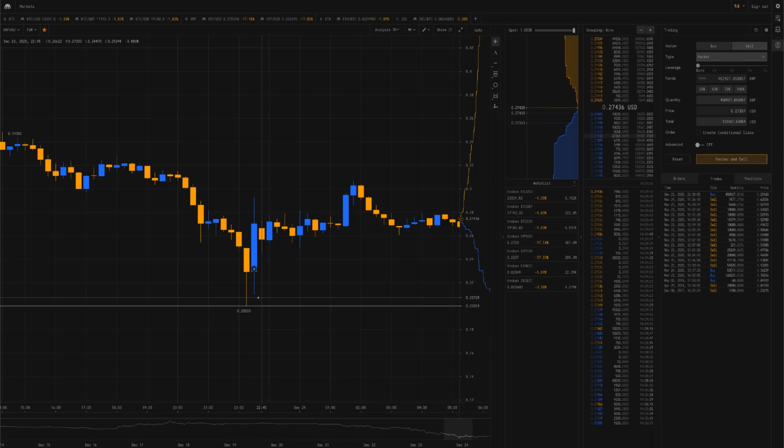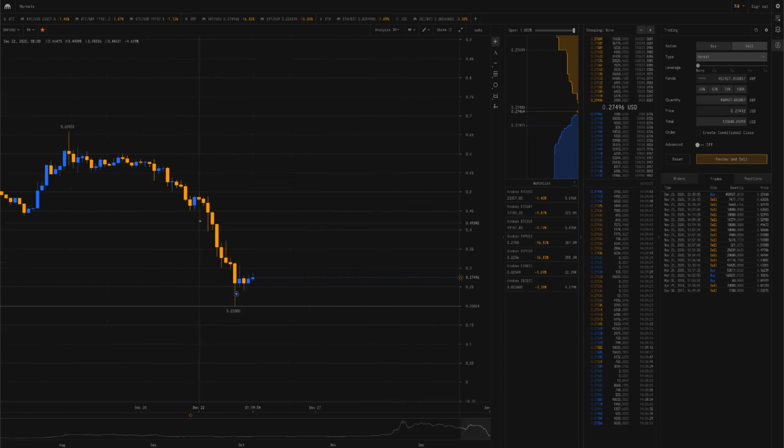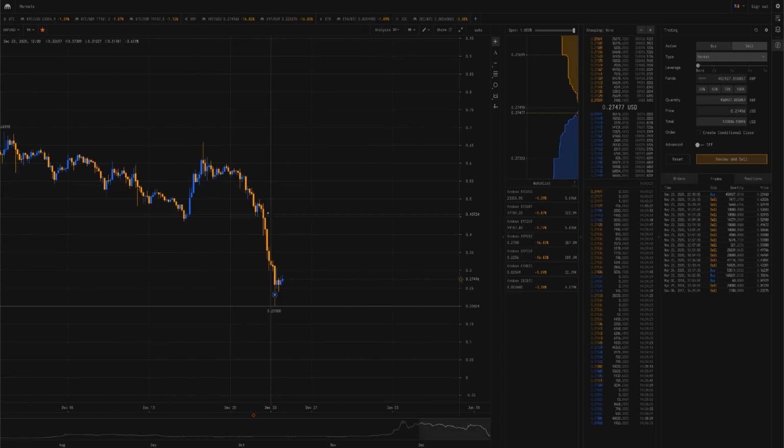Yesterday was a very intense evening for myself. I was on the Zoom with Bernie whilst this was happening live. We almost bought back in at 27 cents, but we just waited a bit longer. The 20 cents order didn't fill for whatever reason, so we entered manually at 23 cents, purchasing 450,000 plus XRP. Now, in this video, we're going to be going over why I've done this, and why I originally anticipated this.